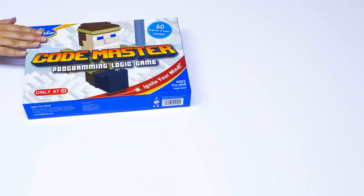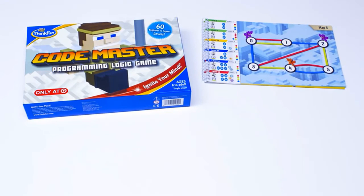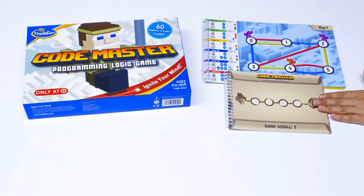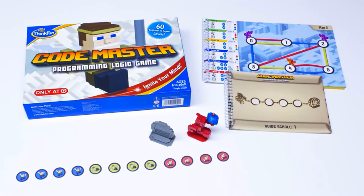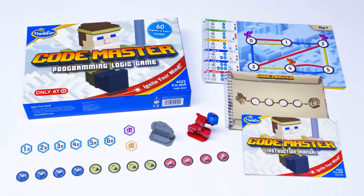Codemaster comes with a booklet of 10 maps, including 60 levels from beginner to expert, 12 guide scrolls, an avatar, a portal, 6 crystals, 12 action tokens, and 8 conditional tokens for advanced play. Solutions are in the instruction manual.